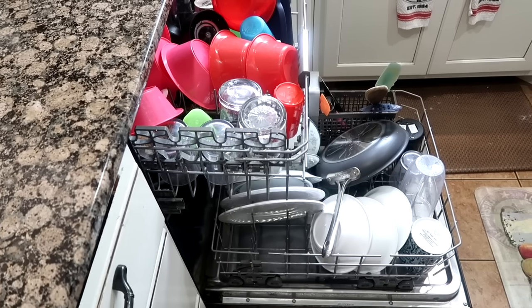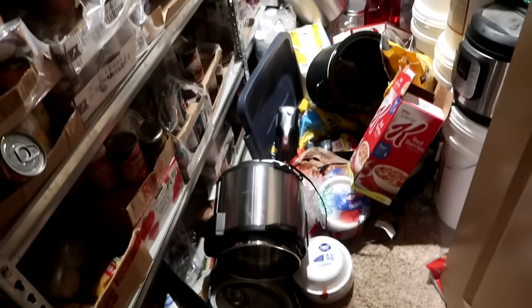To unload the dishwasher. I am working in my food storage room. So let me show you the before.